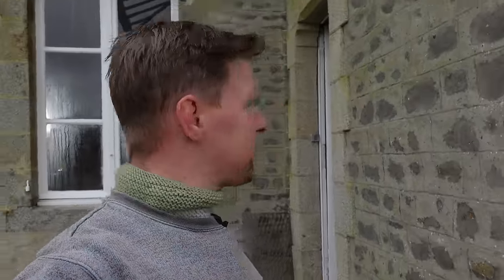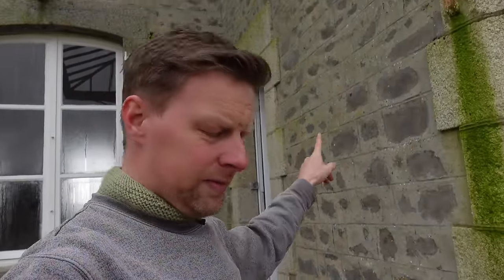So it's another job ticked off the list, and we're not having pieces of wood and all that just lying around everywhere. So the idea is to get one on the side of the tower here, and then one on the side of the tower on the other side.